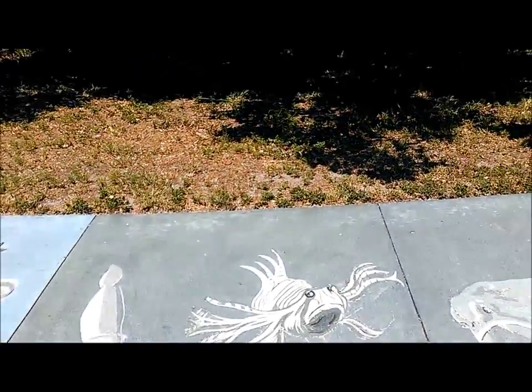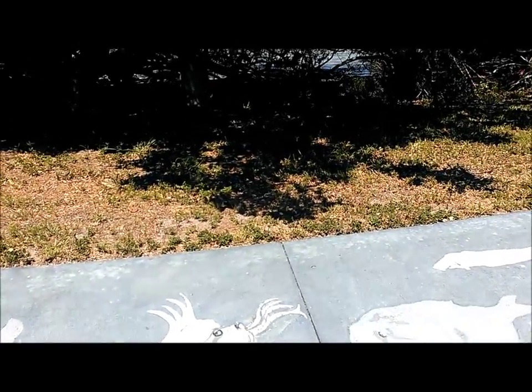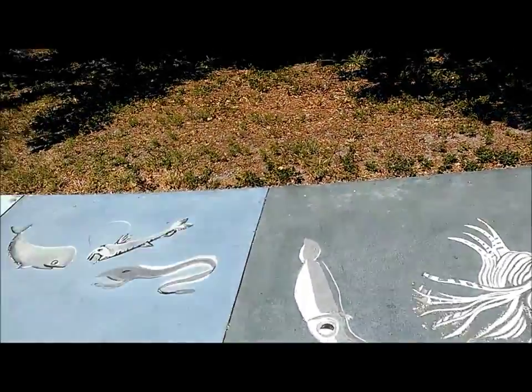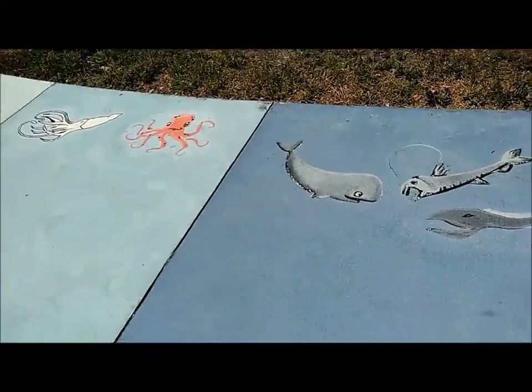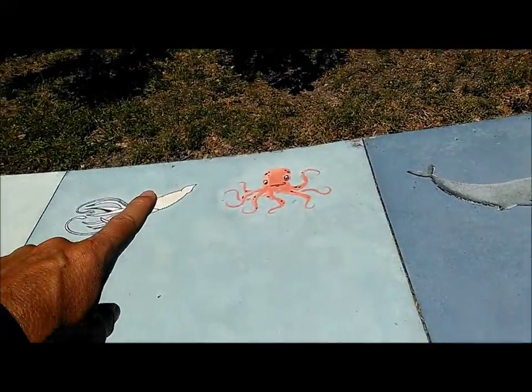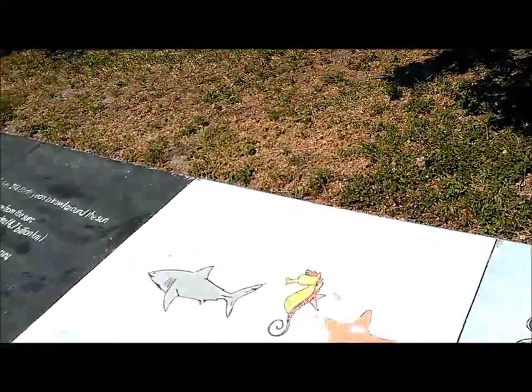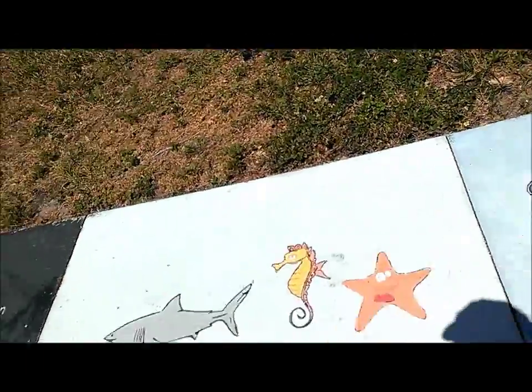If you look down here, you can see some very colorful paintings with some fish, what looks like an eel, some squid, some nice whales in there, and a happy little octopus. I don't know, octopus, squid, octopus. Correct me if I'm wrong in the comment section.